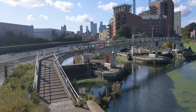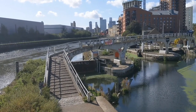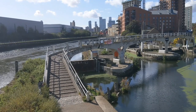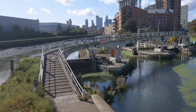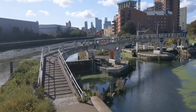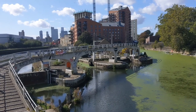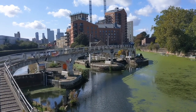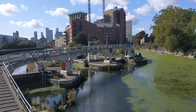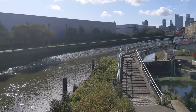Just at Bow Lock now, there's a close-up of the bridge. So the barges would come on the right here, towed by the horses. The horse would go over the bridge. You can see those ridges there, that's to stop the horse slipping. So right there you've got the Limehouse Cut, the beginning of it, which leads straight into the Limehouse Basin. To the left here you've got the River Lee, the main River Lee.